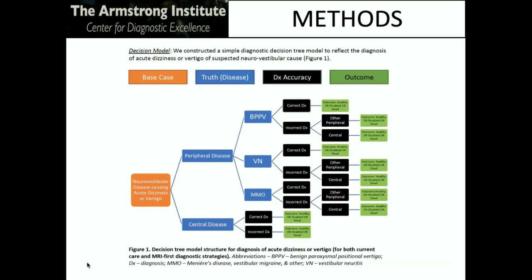So here's a slide of our model. In this model, we're reflecting the diagnostic pathways of patients who present to the ED with acute dizziness or vertigo of suspected neurovestibular cause. So as you can see, you start out in the orange piece here, which is acute dizziness or vertigo, and then you are triaged into 2 buckets. So in truth, you either have a peripheral disease or a central disease. Then we have the next category, which is diagnostic accuracy. So you are then given a diagnosis which is correct or incorrect. And once you receive that diagnosis, we have an outcome, which is alive and well or healthy. We also have an outcome of disabled, and then our last outcome is dead.